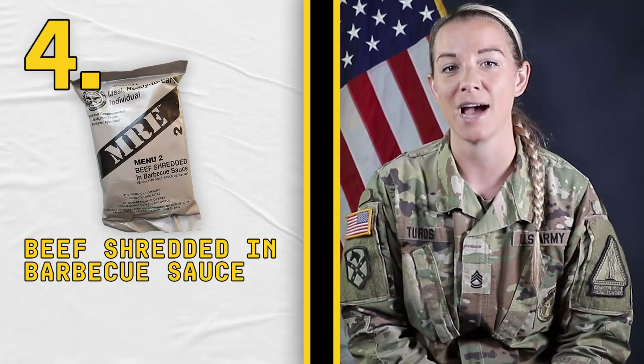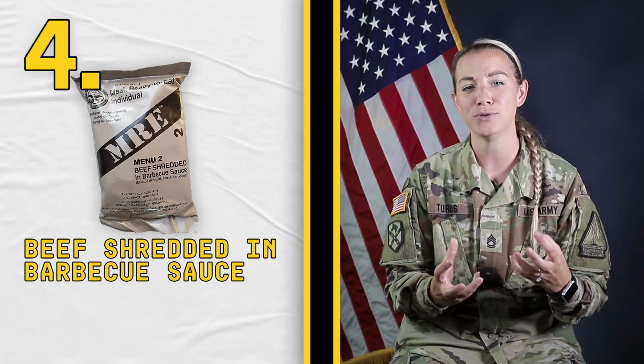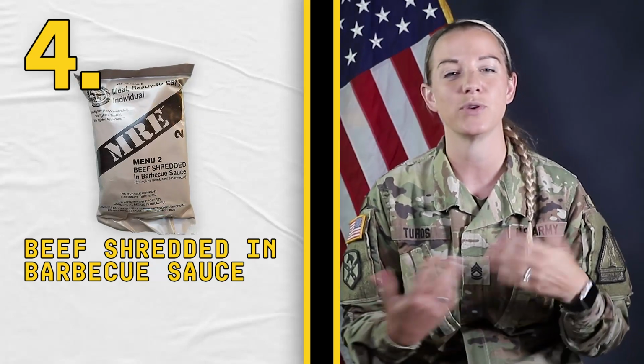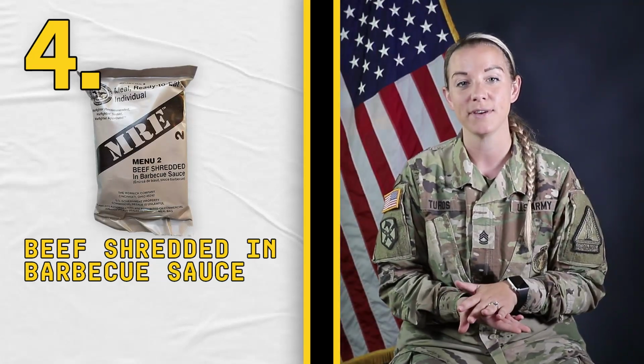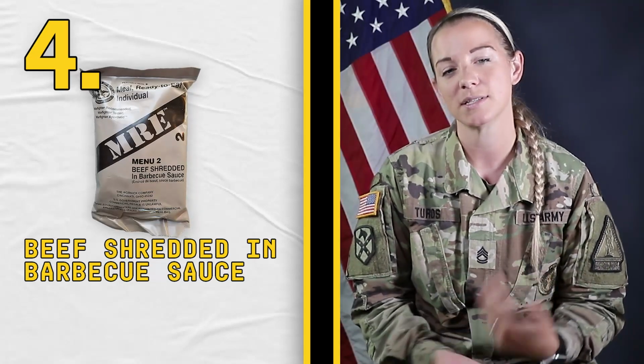Moving on to number 4, we have the shredded beef and barbecue sauce. This one is not great. If you don't heat it up, it kind of has a strange goo to it. And then from there you have tortillas and cheese spread, which you can't really go wrong with. You put the cheese on the bottom, you put the heated beef on the tortilla. You have the applesauce, which is pretty okay.